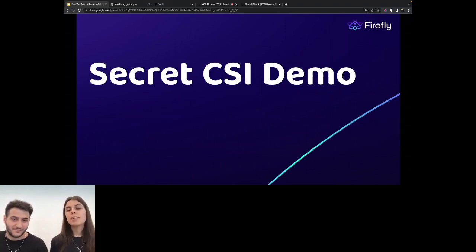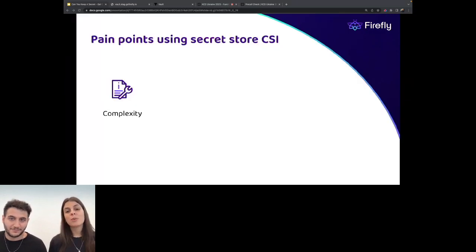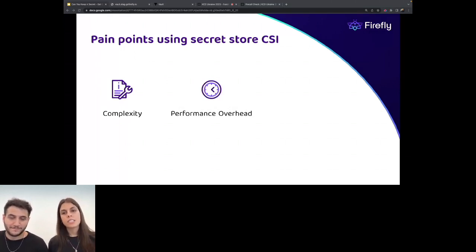CSI is one of the best practices to manage Kubernetes secrets using an external secret store. Also, we must talk about the pain points involved in working with this. Here are a few pain points. The first thing is complexity. Adding a secret store CSI to a Kubernetes cluster can add complexity to the cluster configuration, as it requires additional components and configuration to be added. Secondly, performance overhead. Accessing external secret management systems via CSI can add some performance overhead to the cluster, as it requires additional network calls and potentially slower access times.